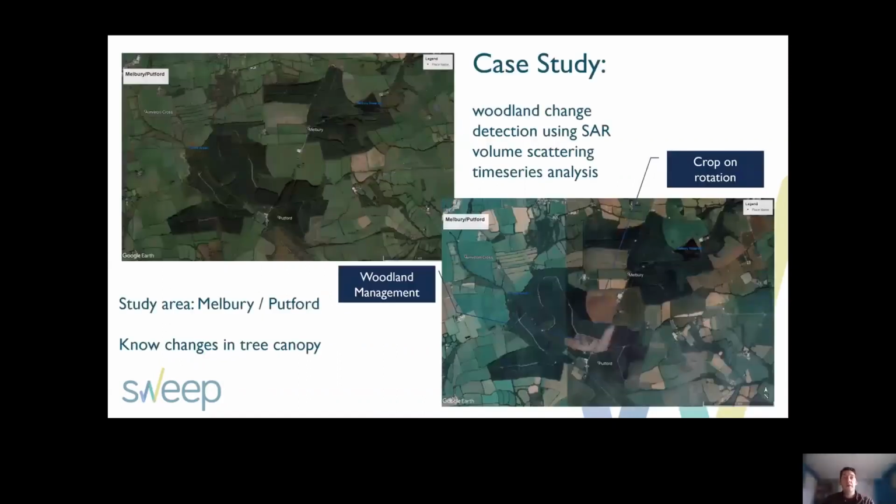Firstly, in this example from North Devon, we can see that within a relatively large wooded area, we can observe some woodland management taking place, and this is just using conventional airborne imaging data. We can also see other changes in the landscape through time, for example, crop rotation and other cyclic agricultural activities. When we look at these data using radar imaging, we're actually able to build single images from measurements across multiple timeframes.